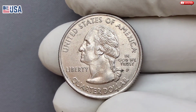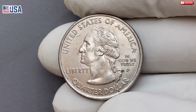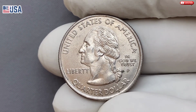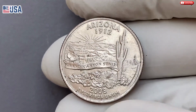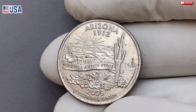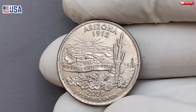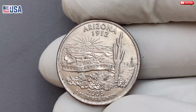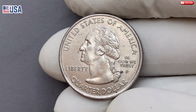One of the most well-known and valuable minting mistakes found in the 2008 Arizona quarter involves something called a cactus leaf error. You see, normally the coin's design shows a clean, clear space around the cactus. But in some error versions, an extra leaf appears on the left side of the cactus, covering part of the Grand Canyon in the background. This wasn't supposed to happen. It's the result of a die issue at the mint. These flawed coins are incredibly sought after because of how few exist, and because the error is so visually striking. You don't need a microscope to notice it. It jumps out at you.